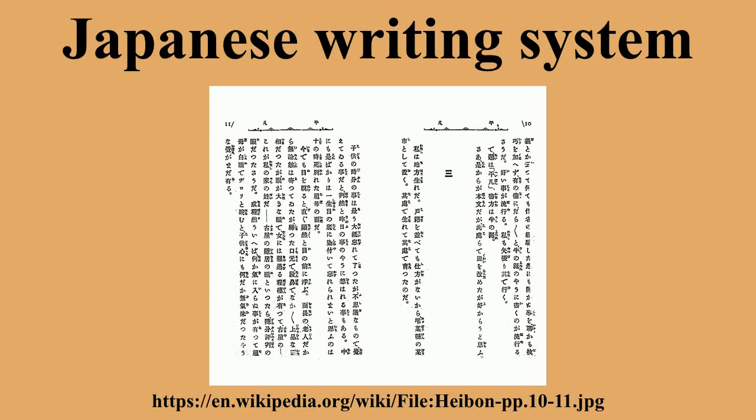To a lesser extent, modern written Japanese also uses acronyms from the Latin alphabet, for example in terms such as BC, AD, AM, PM, FBI, and CD. Romanized Japanese, called Rōmaji, is most frequently used by foreign students of Japanese who have not yet mastered kana, and by native speakers for computer input.